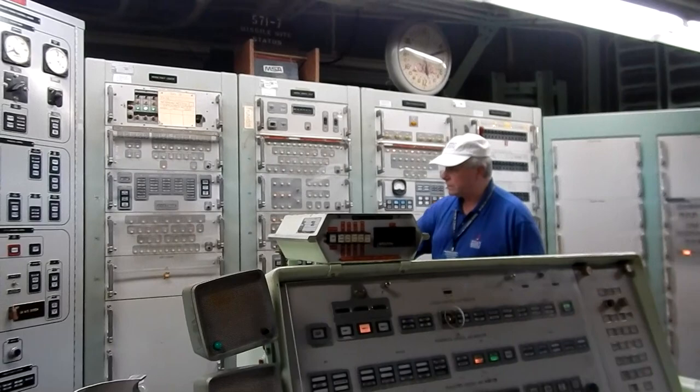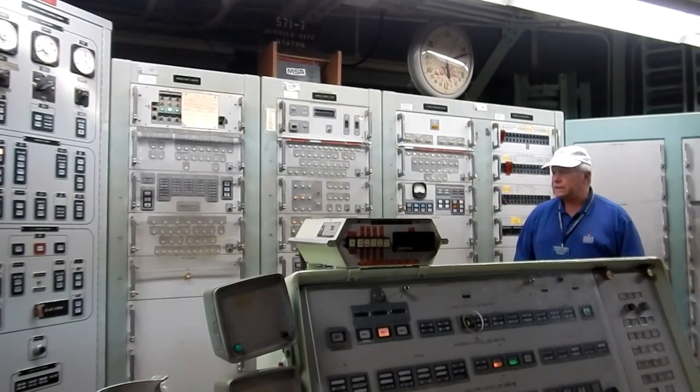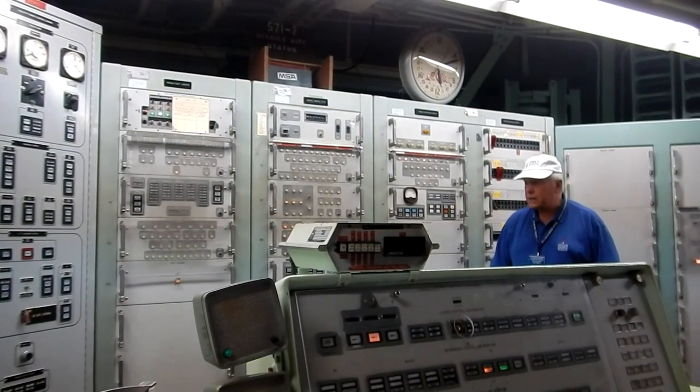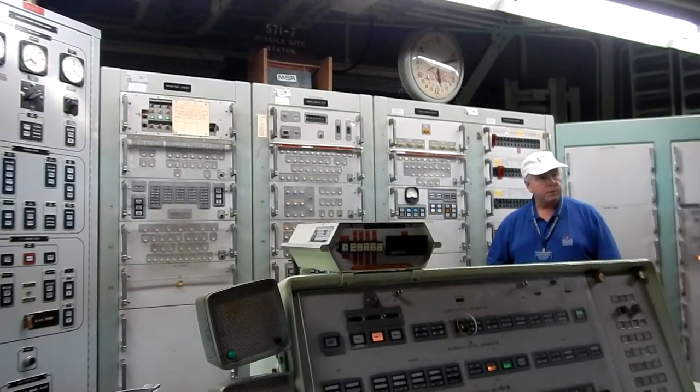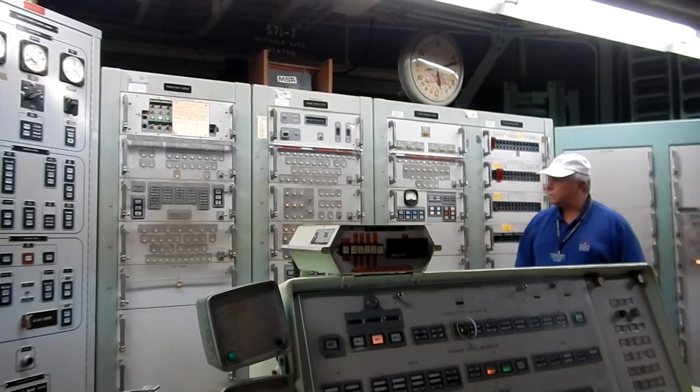So this person was highly trained in computers. Spent a lot of time with this panel, could do all sorts of non-destructive testing up to but not including launching that missile. So when you and your deputy turn those keys, we can be sure that missile's going to fire. This panel here is part of the control panel.